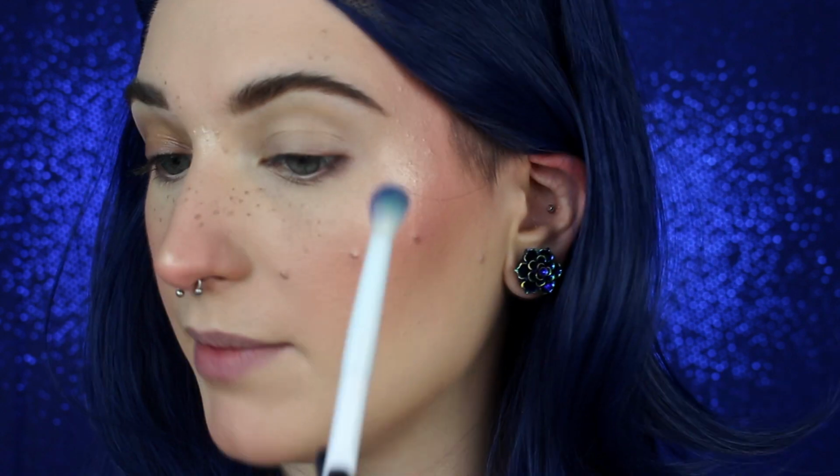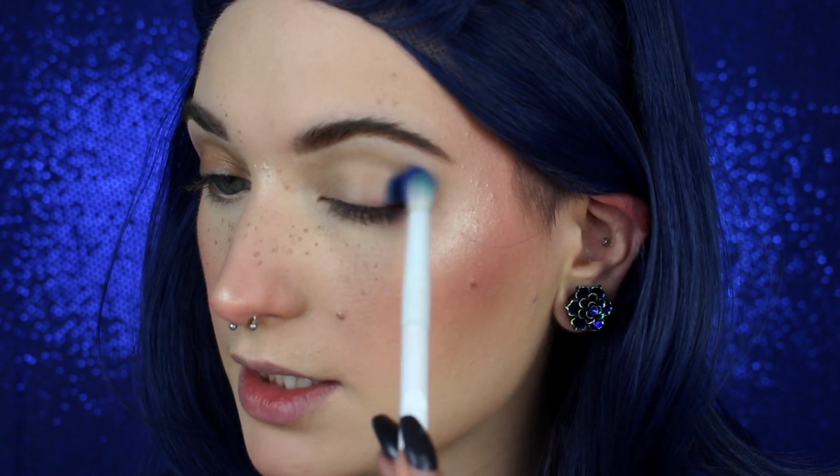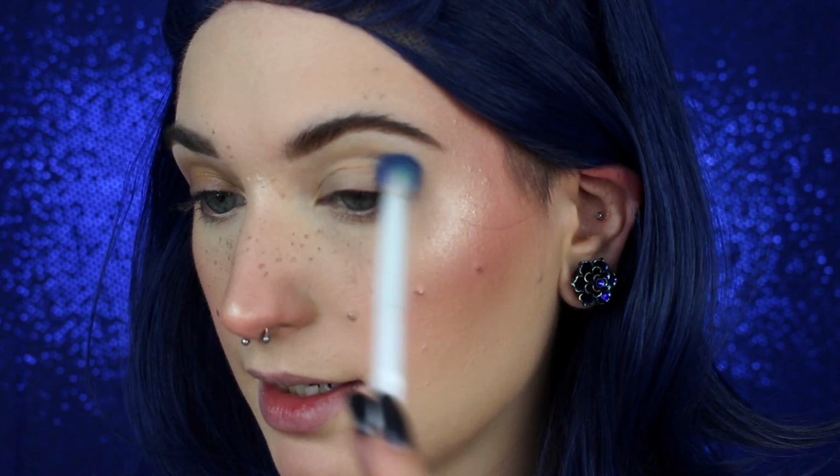I'm not gonna butcher the names in the Certifeye palette, but I am gonna start with this one, which is just like a traditional mid-tone blue, nothing too crazy. I'm just taking that on this kind of medium-sized blending brush, and I'm going to start packing and building it up in the outer corner. And then I'll start carrying it through the rest of the crease.